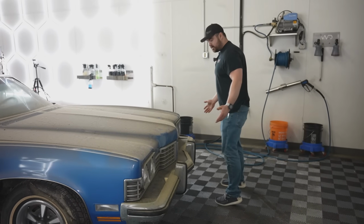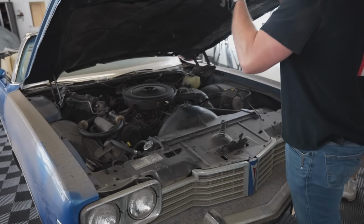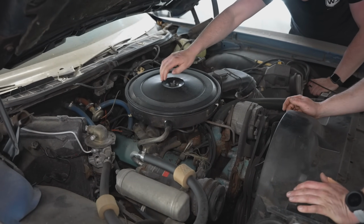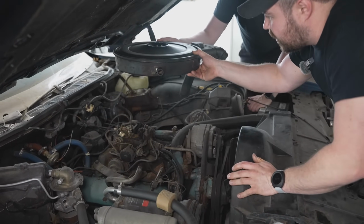First place to look is going to be under the hood. Look how deep this bumper is. All right, let's take a look. Looks very clean under here. I don't know exactly what it is. It's a Pontiac motor. They made them in many different sizes. I'm not a professional when it comes to these as far as knowing every in and out.